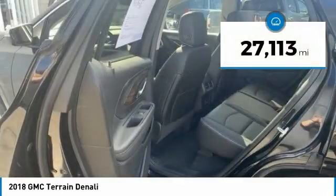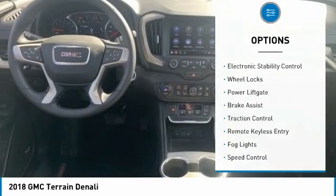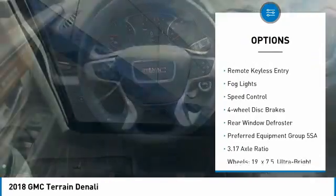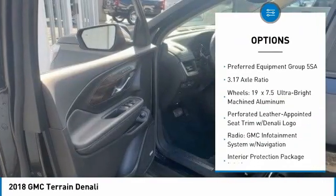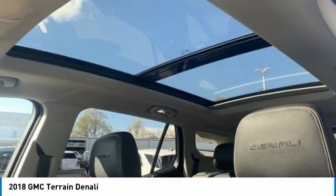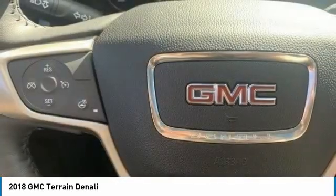This vehicle has less than 30,000 miles. Here are some of this vehicle's great options: electronic stability control, wheel locks, power liftgate, brake assist, traction control, remote keyless entry, fog lights, speed control, four-wheel disc brakes, rear window defroster. This beauty will make even your house keys jealous. Drive it today.